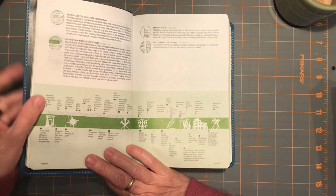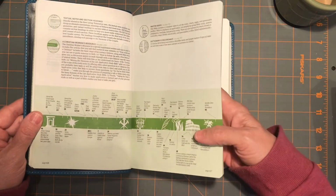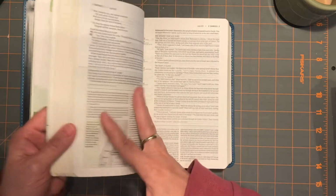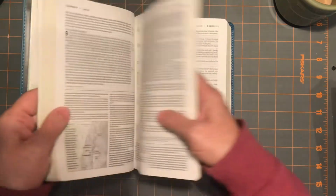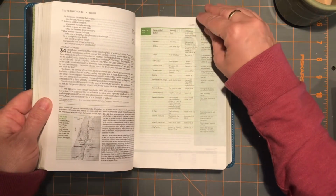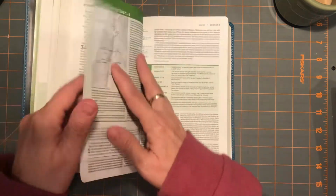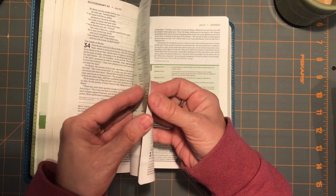Textual notes and section headings. I thought that would also be very helpful to get some background information. And I know, let's look at Joshua. It's always hard to grab a page in a new Bible or a new book sometimes of any kind.